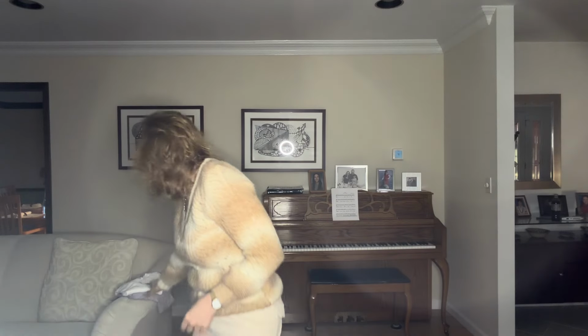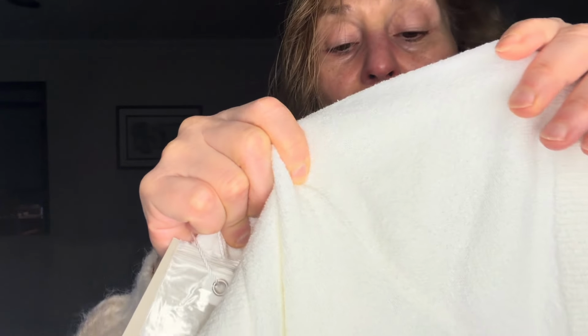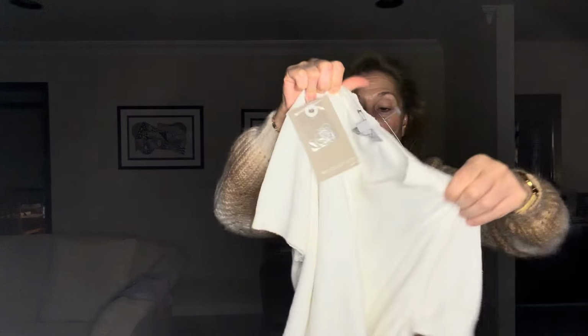Okay, next item is this white knit sweater. Now, it's dark here. I'm sorry, the coloring is not great. I would say this is an off-white and not a pure white, okay? This is Evolution by Cyrus, the crew neck lightweight in white, $59. It is textured. I'm coming close so you can see the texture. It almost looks to me like a cap sleeve. We'll have to see what it looks like on.